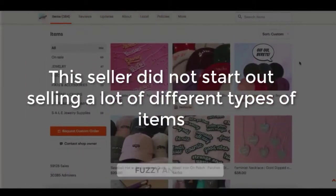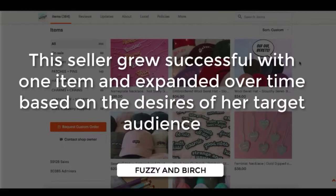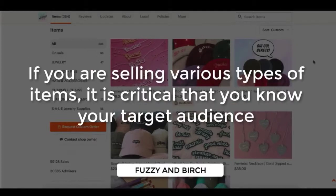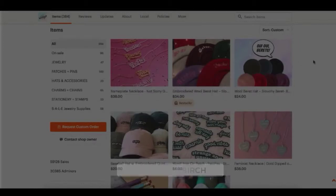The other thing I want to point out is it's very unlikely that this seller started with all these different things in her shop. She probably started with one specific item and expanded out over time based on what her customers were telling her and what she knew about her target audience. Knowing your target audience makes all the difference when it comes to creating a shop that works for them if you're going to vary your items. There's a video below this one that will walk you through how to find your target audience and why it's so important to gear your shop towards one specific person in order to quadruple your sales.